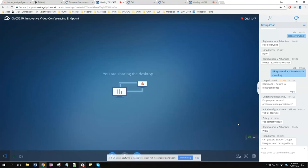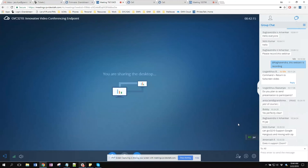And so Nitin asks, can GVC3210 support Google Hangout and mixing with SIP? Definitely. GVC3210 runs on Android, and it allows Facebook Messenger, Hangout, and Skype to join into the same conference with SIP calls. So yes, it supports Google Hangouts and mixing with SIP in a conference.